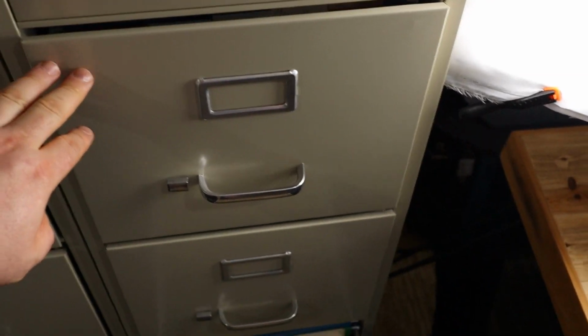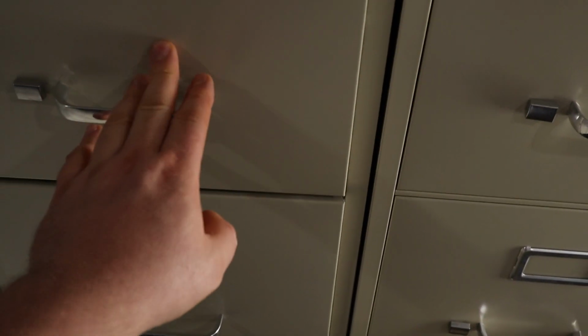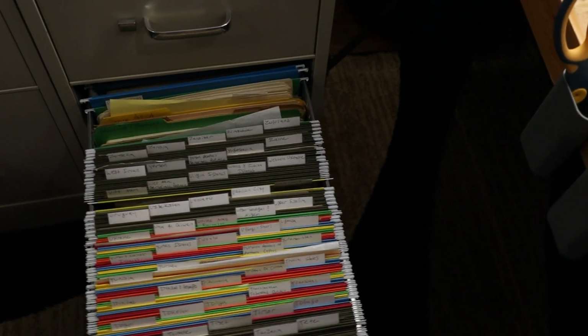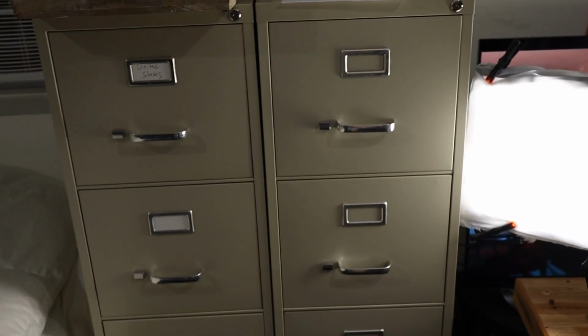Anyways, I really do love these cabinets, and one day we'll get to the end of this last drawer, but we are a long way away. Anyways, I just love those cabinets. Aren't those fantastic? Alright. Well, I hope you enjoyed going through that grab bag.